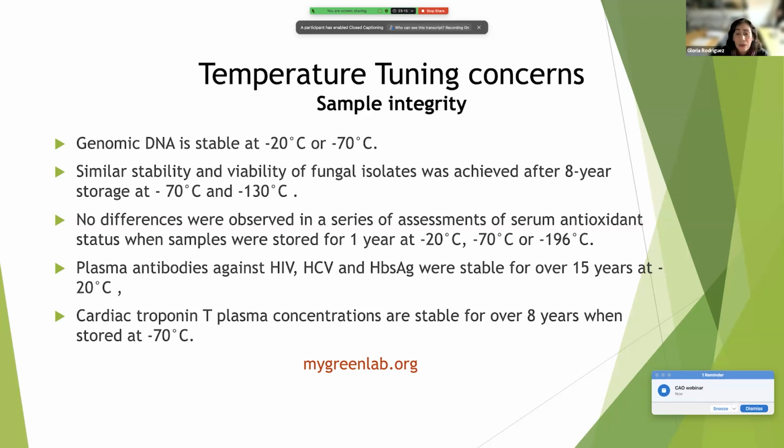Nevertheless, I'd like to direct you to the website of My Green Lab, which is shown here. This is a nonprofit organization that is very active in promoting sustainability in science. And in there, you'll find a list that is posted. It's an Excel sheet posted by Colorado State University, where investigators are documenting their samples and what temperature they are storing them at and for how long, and if there's any effects.